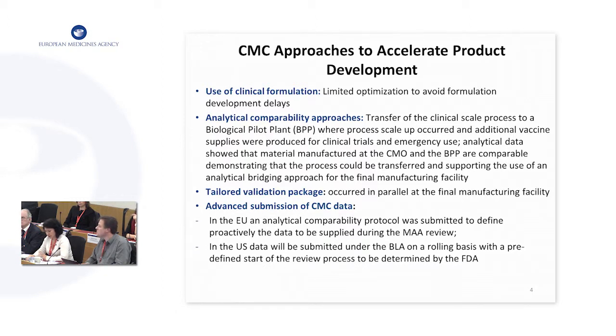This presentation focuses on our analytical comparability bridging strategy to support the process scale-up from the contract manufacturer to a pilot plant, and then transfer to the final manufacturing process at a dedicated EU manufacturing facility. It also talks about our tailored validation package, which is some of the things that Sean has talked about already. Throughout the whole development, we shared advanced CMC data with both the US and the EU agencies to gain access to their timely regulatory advice that we could act upon immediately ahead of the MAA submission.